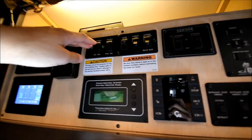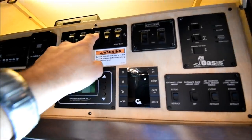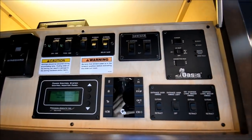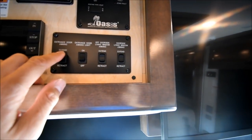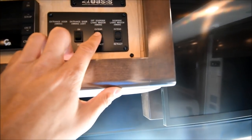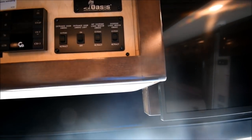Now, here you have all your lights, your security lights. This coach is equipped with a block heater, exterior step turn on, and you have your LED lights below the slides. You have a button for that, your two slide out controls, your awnings, so the window awnings and the door awnings. So this thing has three window awnings, two on the driver's side, one on the passenger side, as well as an entrance door awning.